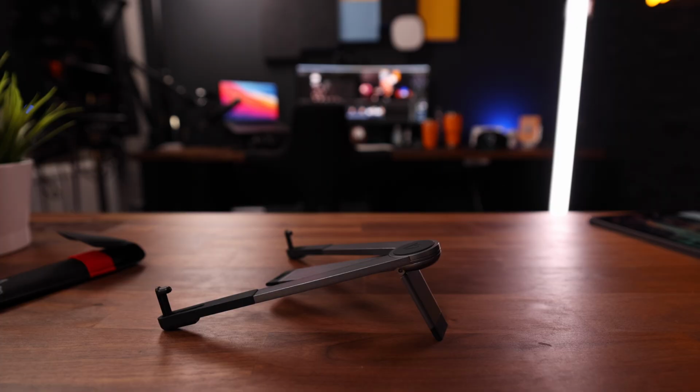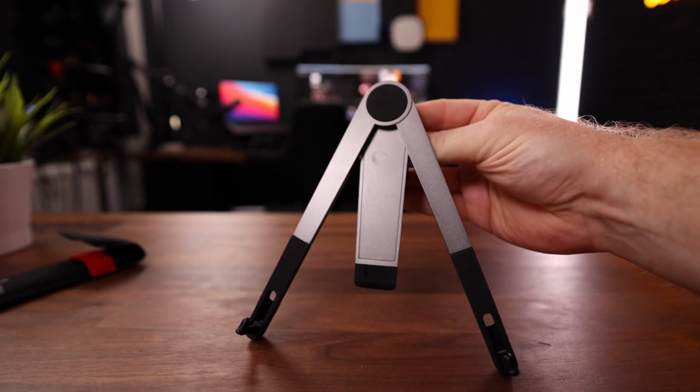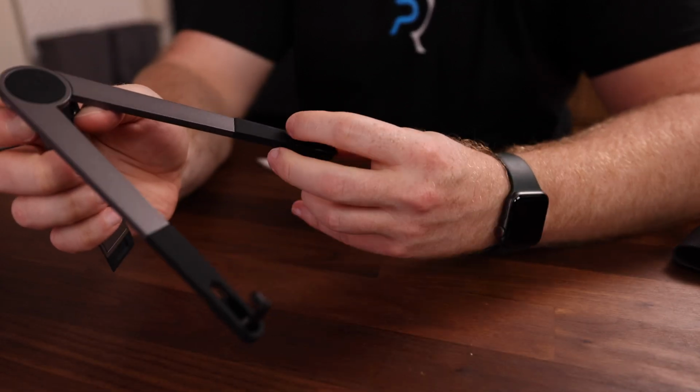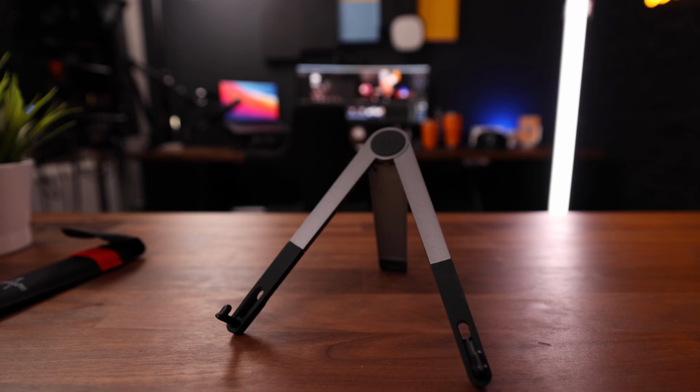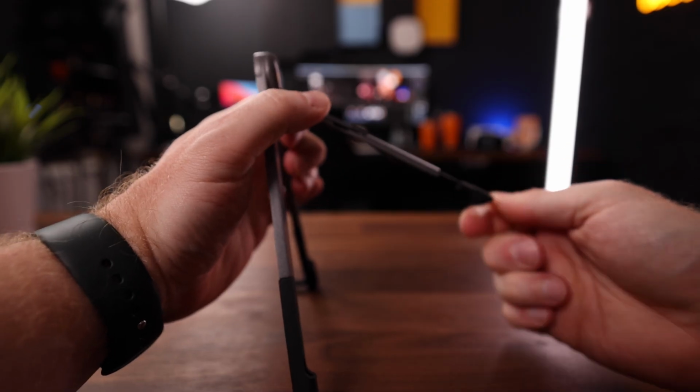So the Compass Pro is made out of aluminum, so it's got a bit of heft to it, but it has rubber in all the right places, protecting your iPad. You just unfold it and flip out the little feet at the bottom, and bam, you've got yourself a solid stand. You can use it both in landscape and portrait mode, and you can adjust the height by pulling out this little tab on the back.